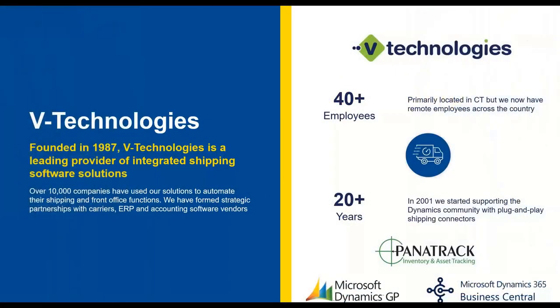So just a brief introduction to V Technologies, who we are, if you're not familiar with us at all. We've been around since 1987. We were founded by a family-run business, essentially. Starship came to be around 1989, and we've really developed the GP integration for about 20 plus years now. Back in the early 2000s is when we started in the Microsoft space, having our plug-and-play interface with Microsoft Great Plains. We have about 40 employees in total at V Technologies. Most of them are housed here in Connecticut, but we do have some remote employees as well, servicing our support and sales capacity.